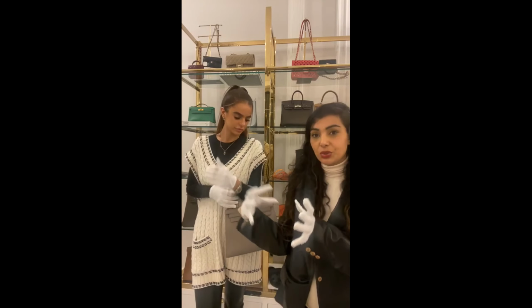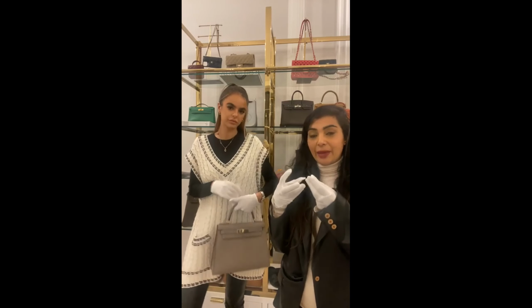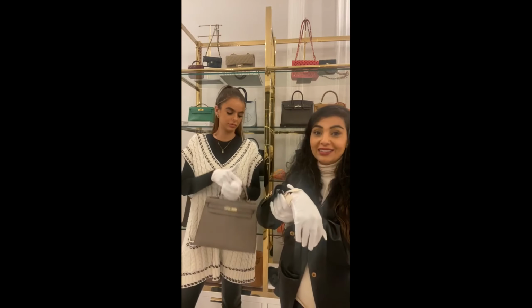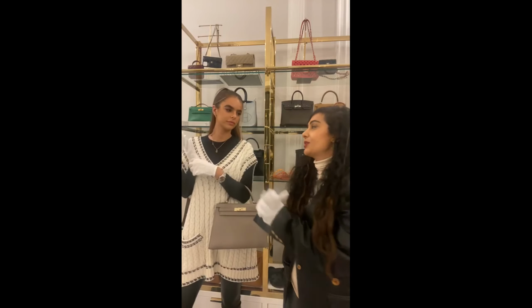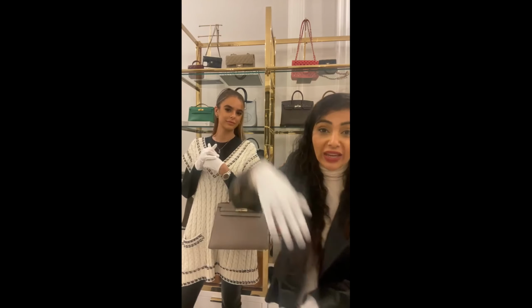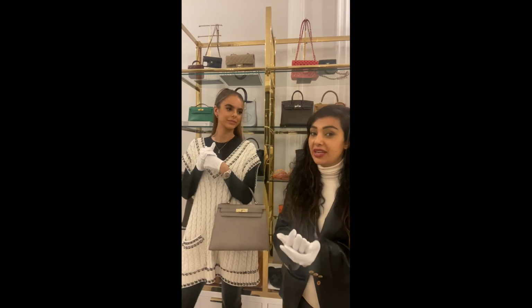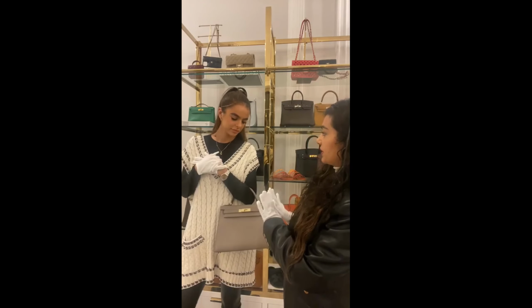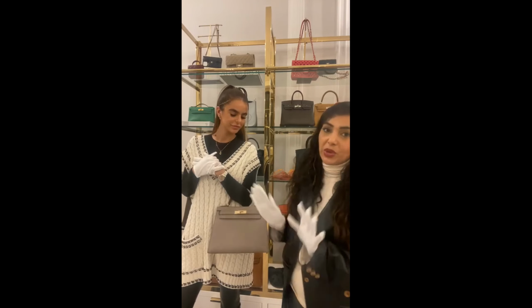So when it comes to the 25 and the Mini Kelly in Epsom and Cellular, it's a much tighter bag. So when you put your hand in, a comment we sometimes get from customers is that they struggle getting their hand back out of the 25 and the minis, whereas the 28 is a really comfortable bag, but also not so big. It's a great in-between all-rounder bag.